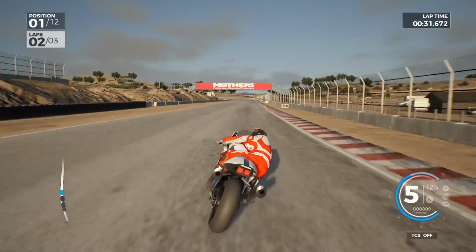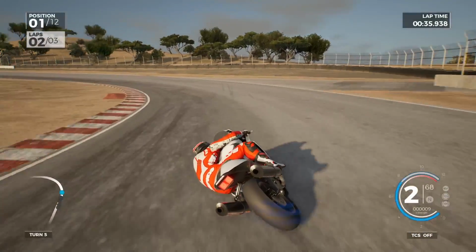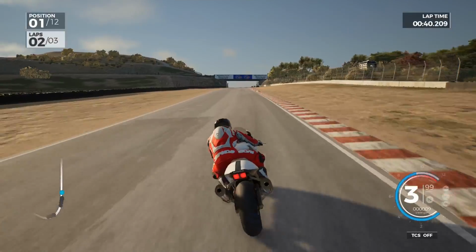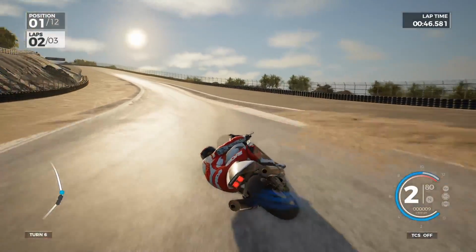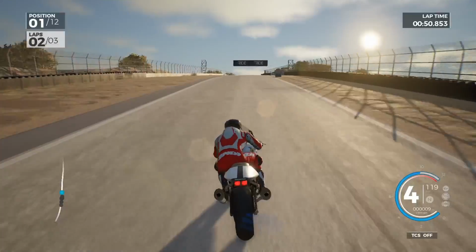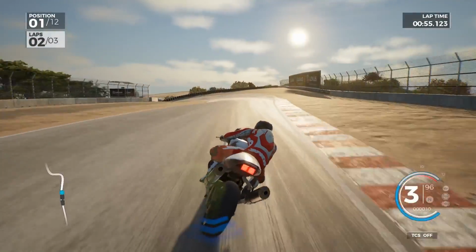Probably more on the Aprilia than the Honda, but you definitely could set up a little bit just to make it turn in a little bit better. But the one thing I have noticed since the update as well, guys, is I'm getting a little bit more response and feeling on the rumble on the controller since the updates, and that feedback is helping me to push the bike a little bit harder to its limits.